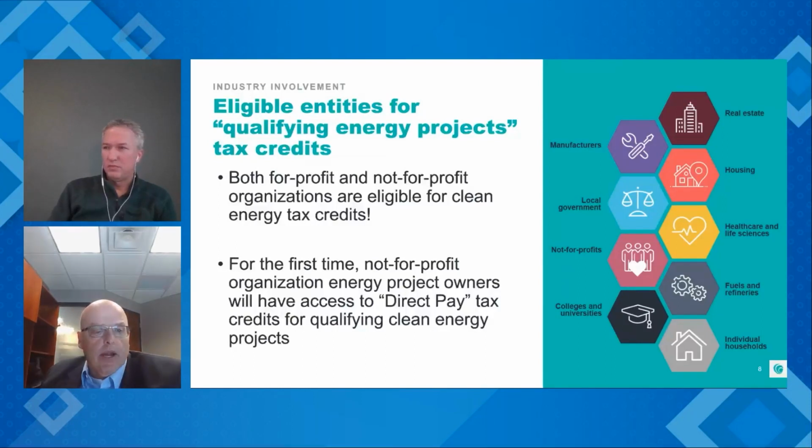These are for qualifying energy products tax credits. As I mentioned before, both for-profit and not-for-profit organizations are eligible for these clean energy tax credits. And this is a first time for not-for-profit organizations, as they have the ability to access direct pay tax credits for qualifying clean energy products. And what does that mean? A tax-exempt organization does improvements in clean energy projects. They get a refund from the IRS, even though they may not pay taxes, even though they may not file a for-profit tax return. They still will have the ability to get refunds from the IRS. And this will come out on direct pay.